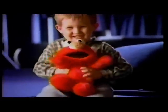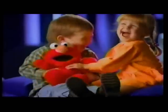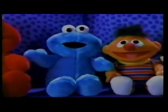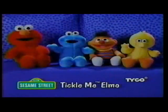Who's giving everybody the giggles? It's Tickle Me Elmo. When your child tickles him, he talks. Laughs. And his whole body shakes. Tickle Me Elmo and his Tickle Me friends. From the Tyco Sesame Street family.